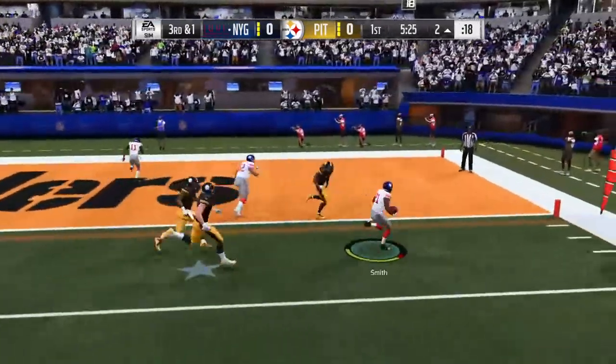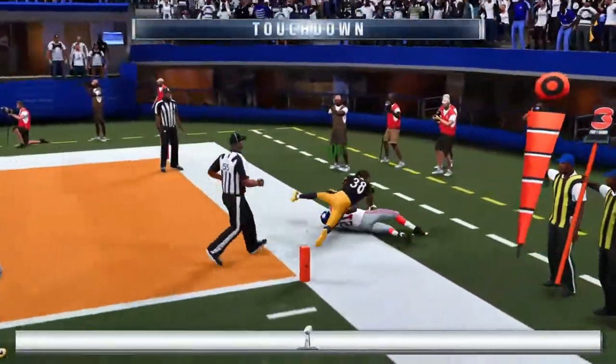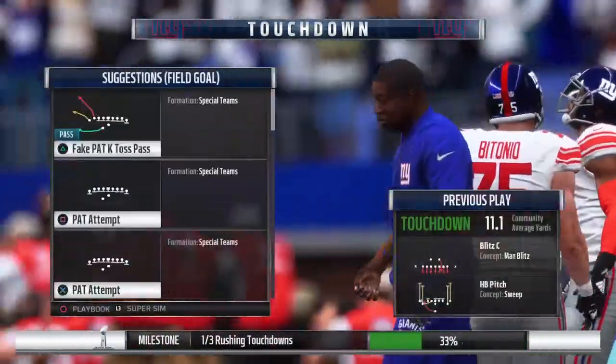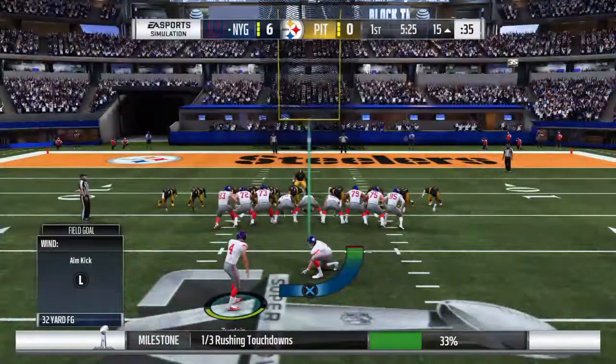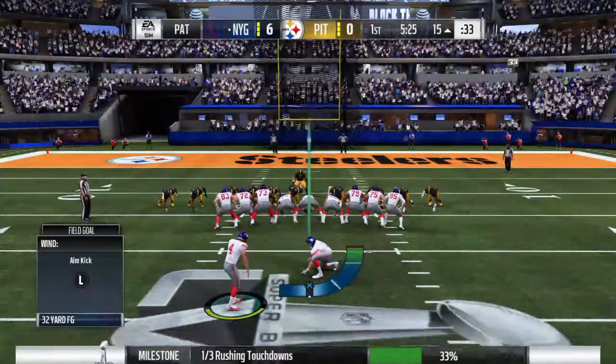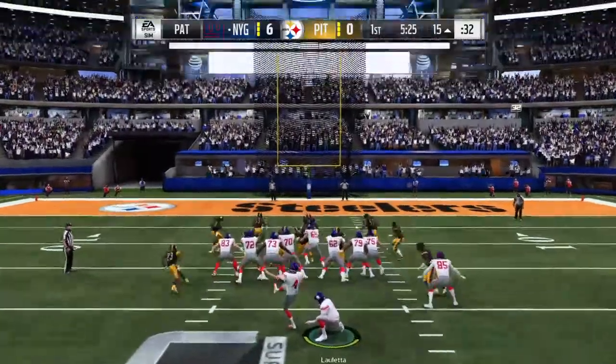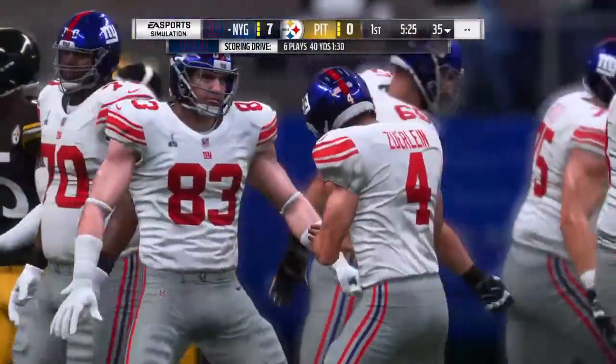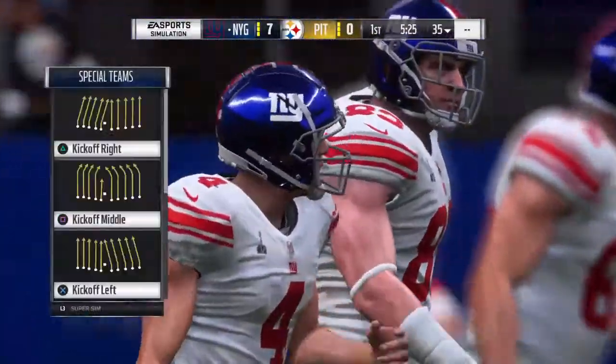They'll try and run for it with Smith. And he is in. Touchdown, New York, with the first touchdown of this Super Bowl. And the Giants are going to take a first quarter lead. Zerline good with a PAT. And it's now a 7-0 game.